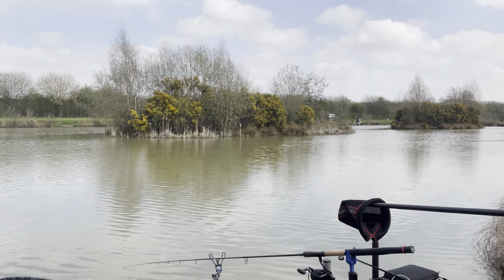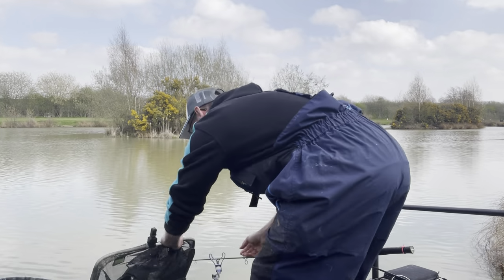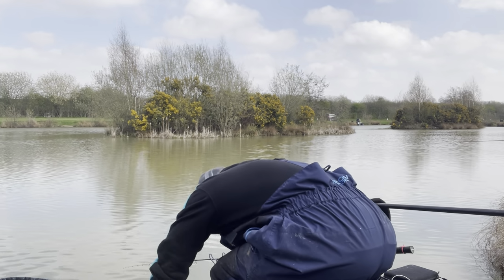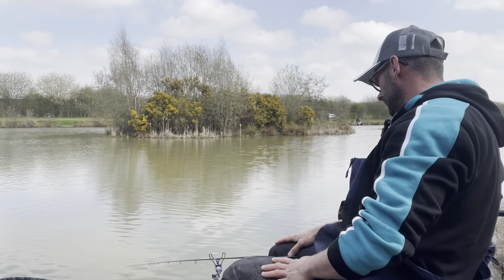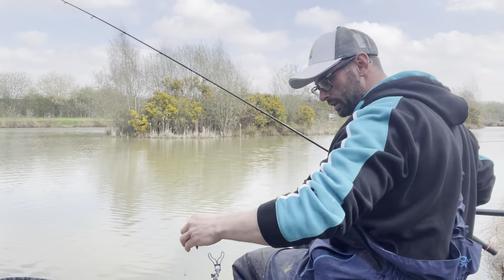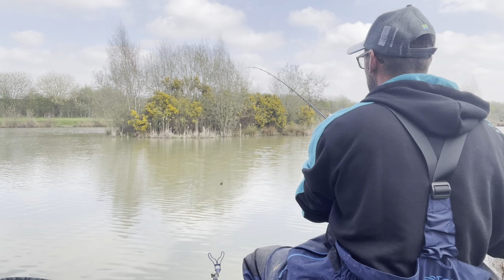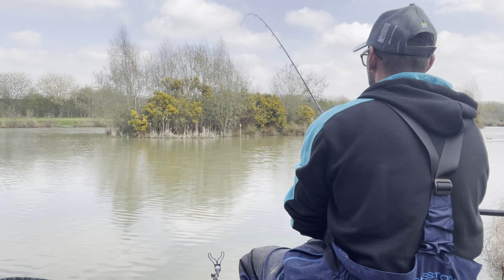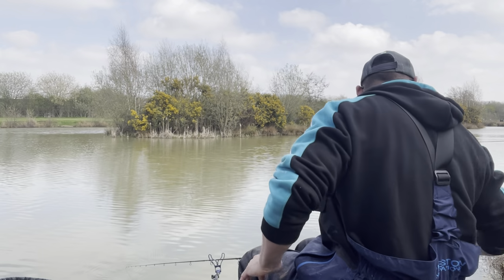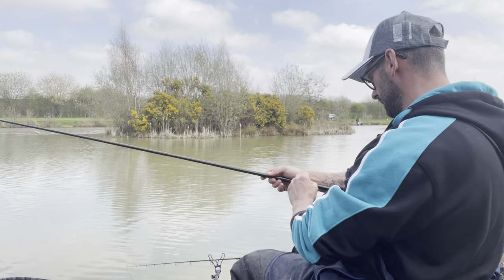I'm just going to put it in though, just in case, actually. I'm just going to plop this over there while I replumb this up. It needs to be perfect, doesn't it, the margin? Perfect. So I'm going to pop this over there. Alright. Replumb this margin. This is how deep it is in the margin: three and a bit foot, 3.5 foot.